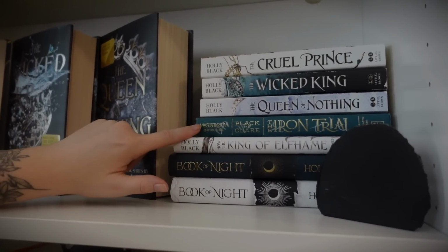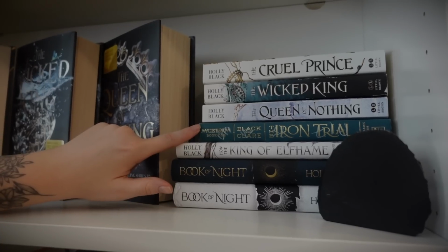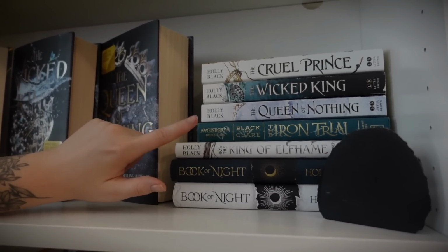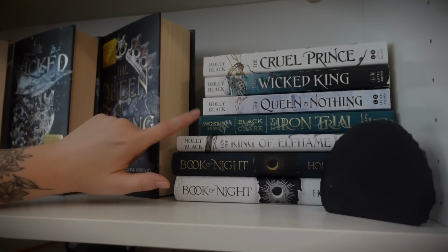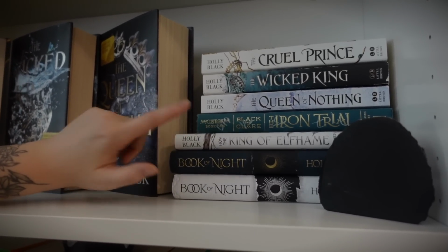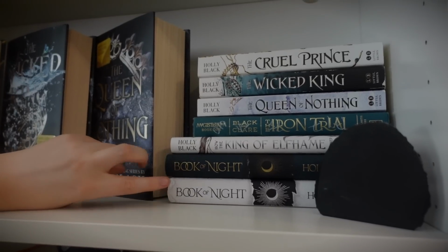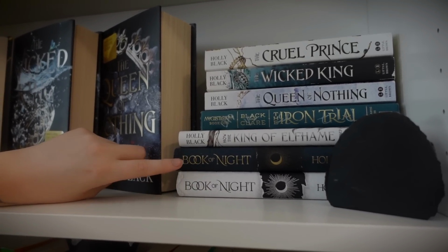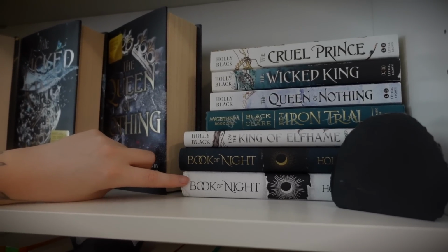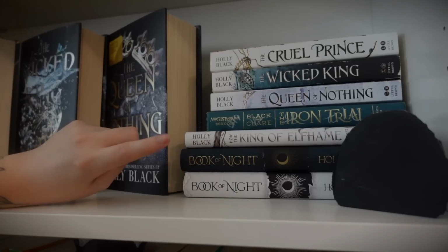So I have the Iron Trial, which is the first book in a series. It's a middle grade series, I believe, that was written by Holly Black and Cassandra Clare. It looks a little rough, but it's a first edition. And then I have my 2 copies of her adult fantasy book, Book of Night. I have the original, and then I believe this is like the Lumi Crate exclusive edition, and it is signed.